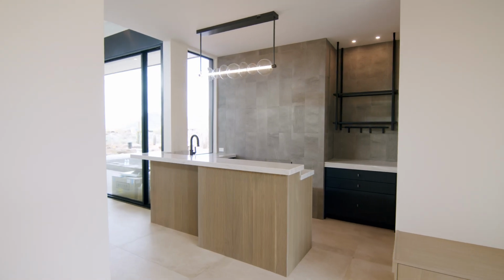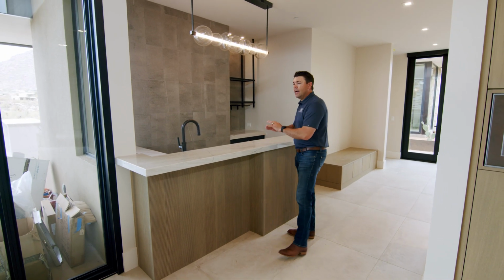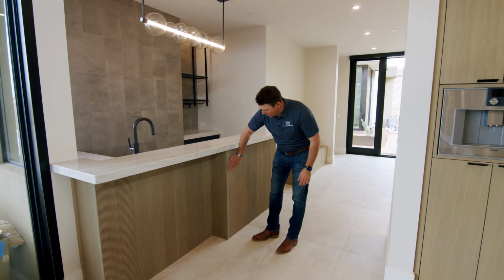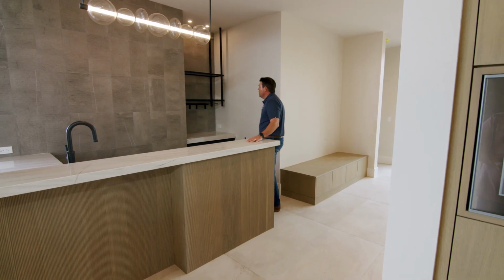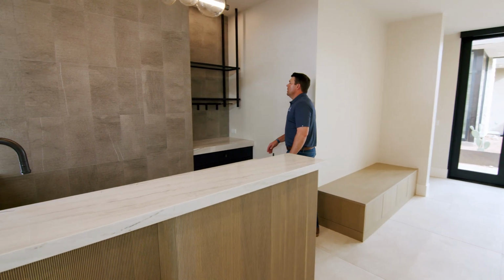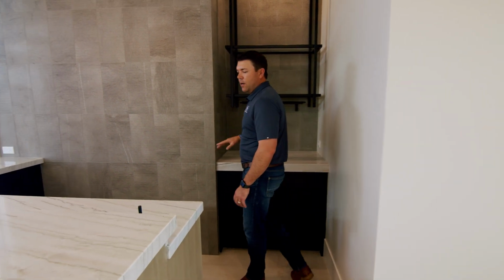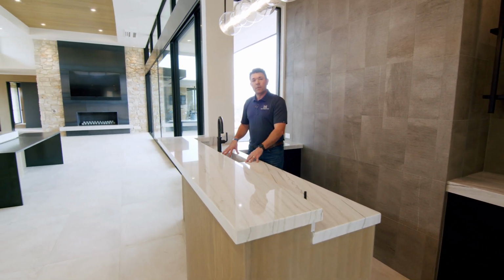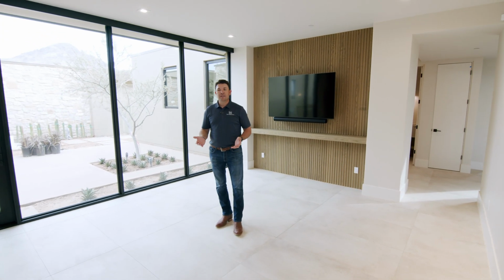So as we head out of the kitchen over towards the bar area, really cool design here. It's not a huge space, but it's just designed very well. You have the tambour white oak panels on the front of the bar, quartzite, stone, tiled walls all the way across the back. So we got some nice custom shelves that we built back here for storage of wine glasses, liquor, etc. to serve the bar. There's some appliances back here, as well as a little bar sink that was built in and integrated out of the quartzite.